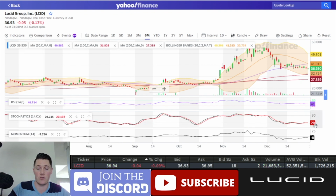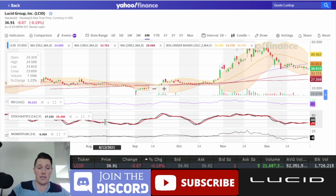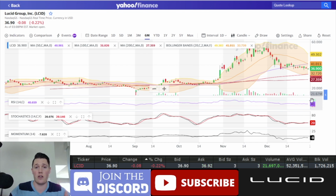Stochastic, anything less than 20 in my opinion is a very strong buying opportunity. RSI is currently at 41, so anything at 30, that is when things get real, because typically RSI and stochastic, those are two indicators that a lot of algorithms from hedge funds and institutions always use as far as a buying opportunity. So not only have they been buying so much as is, typically if RSI was to get a little bit lower, fairly close though, then a lot of algorithms will kick in and a lot more buying will happen from institutions and hedge funds.